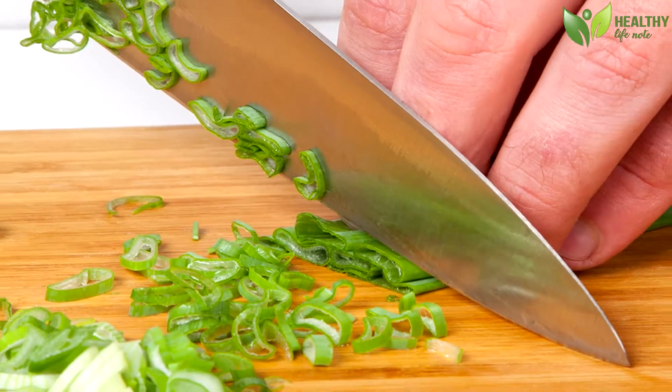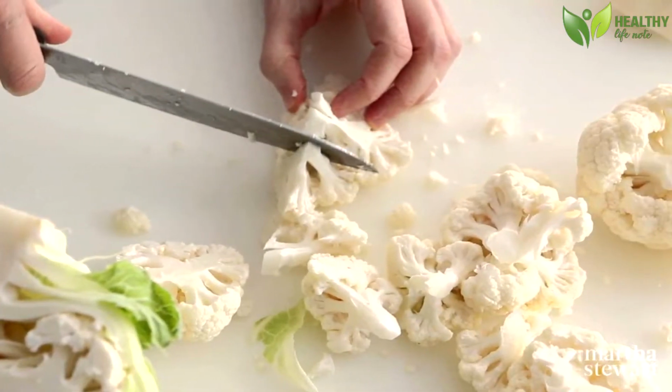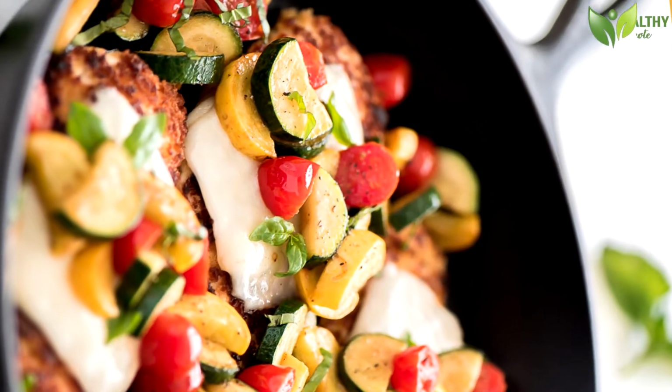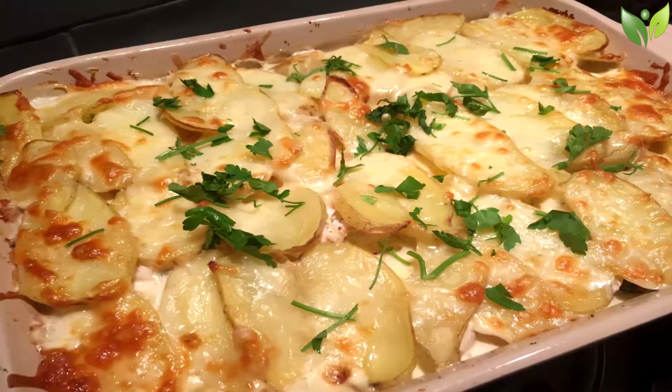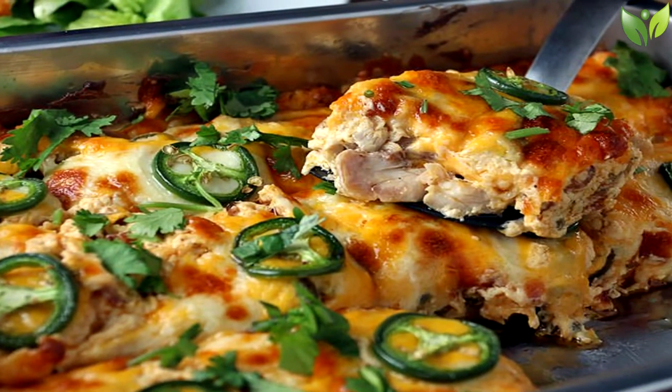Chop the leek and half of the cherry tomatoes into fine pieces. Cut the cauliflower into little pieces. Top the chicken with leek, tomatoes, and cauliflower. Sprinkle the cheese on top and bake for not less than 30 minutes or until the chicken is completely cooked.